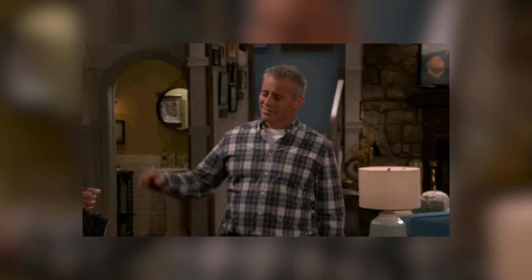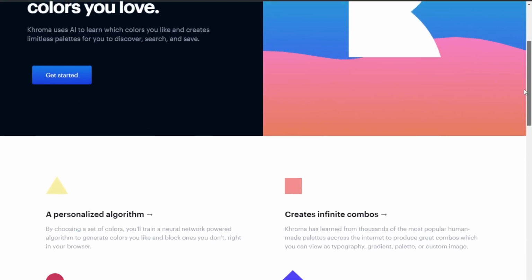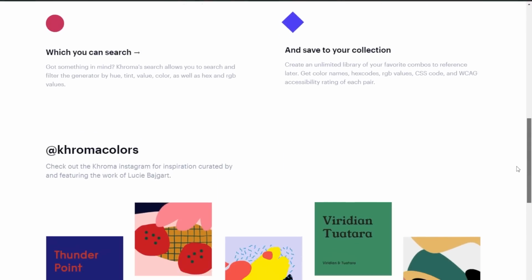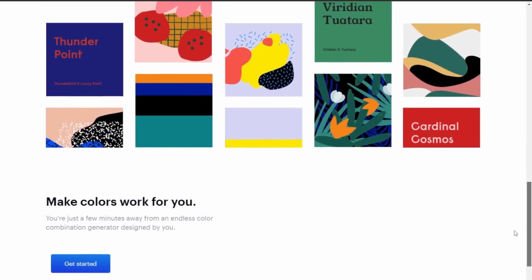Raise your hand if you struggle creating color combinations for new visuals or for a new brand identity. If this is you, then Khroma is for you. Khroma uses AI to learn which colors you like and then create palettes for you to discover new combinations, search for palettes using a particular color, and save the color combinations you like.